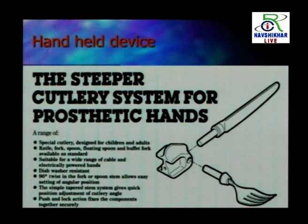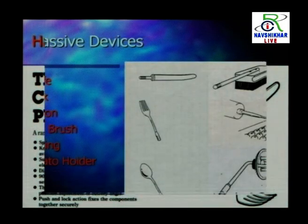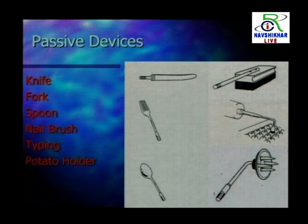This talks about the handheld devices. Then there are passive devices like knife, fork, spoon, nail brush, typing aids, and potato holders. These are according to the patient's needs. Again, a similar kind of thing, with different functional devices which the person can interchange.